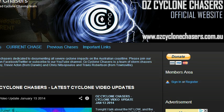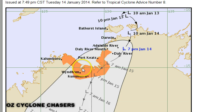My name is Chris Nitzo, and tonight we'll be talking about two tropical lows, the first that is east or southeast of Darwin, and the second which will develop in the northeast Coral Sea. The latest track map issued at 8:15 tonight Queensland time. We see that the low pressure system is now to the southeast of Darwin, basically just to the east of Adelaide River. It is moving in a south to southwesterly direction.